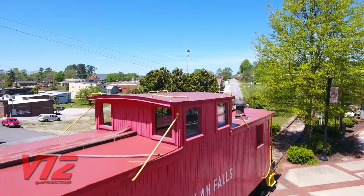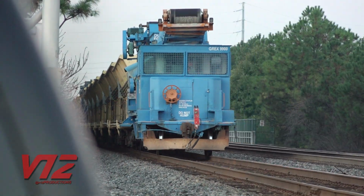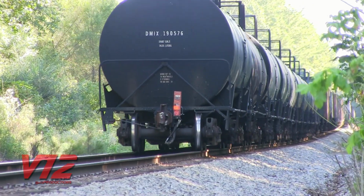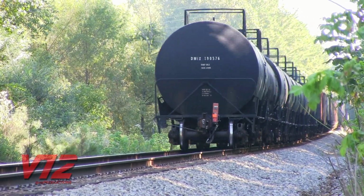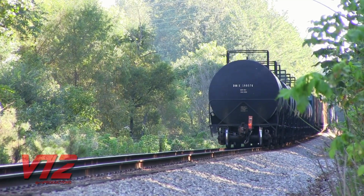As for these red pieces of rolling stock, they were slowly phased out in favor of a small box known as an end-of-train device. It's tied into the train's air brake line and can radio information to the engineer about brake pressure and whether or not the train's last car is moving.